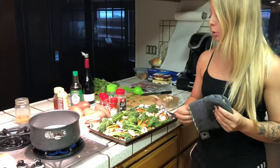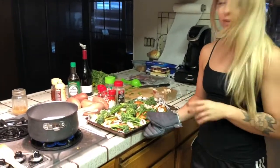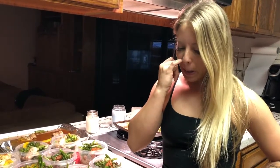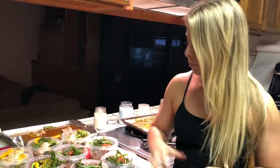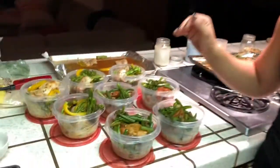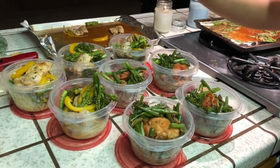After I'm done with this, I'm gonna portion it out into all of our meal containers, and then we'll be ready to go for the week. Okay, so everything's done, and I did put it into different containers. So I have my kind of teriyaki meal, and then the sauce meal that I made with the chicken.